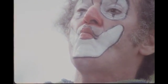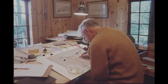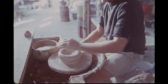Here's Percy, of course, dressed up as a clown. He had done a number of such theatrical things in these kinds of extreme makeup form. Ginger at his desk here, copying rock paintings, puffing away at his pipe, and Chaim the potter, also at Eagle's Nest, throwing some pots there.